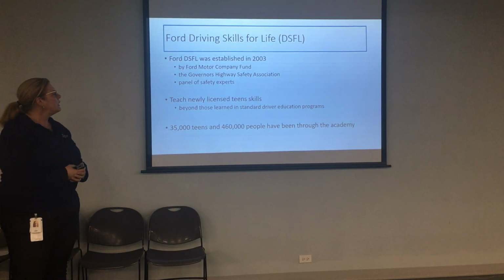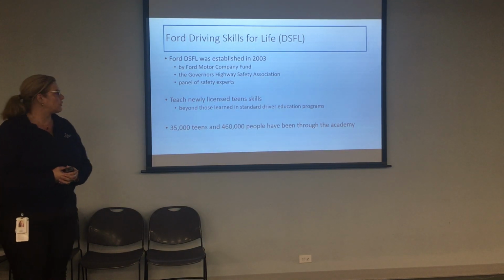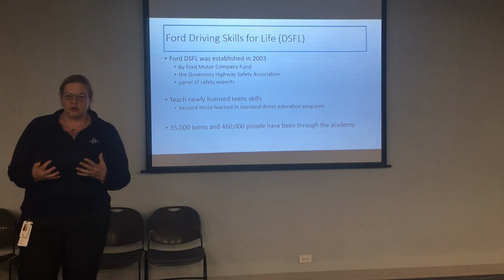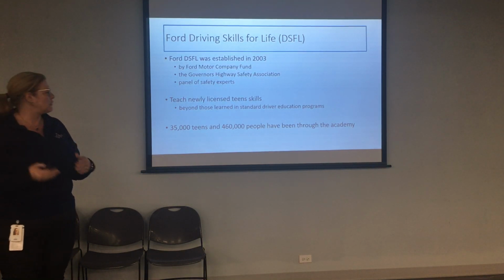The Ford Motor Company, the Governor's Highway Safety Association, and a panel of safety experts were all involved. This is to teach newly licensed drivers some important driving skills, and these aren't the skills that you would typically get when you go to a driver education course, but they're a much higher level.